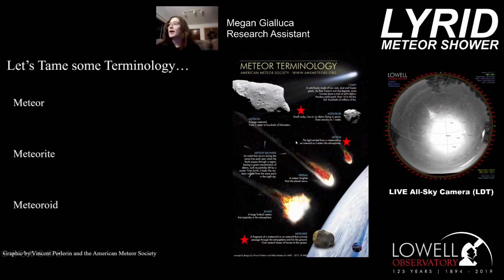Okay, so I've highlighted them on the graphic with the red stars, and I've also put them up on the left side of the screen. So let's go through and talk about each one. Number one, meteor. What is a meteor? We're looking for meteors, but what actually is it?